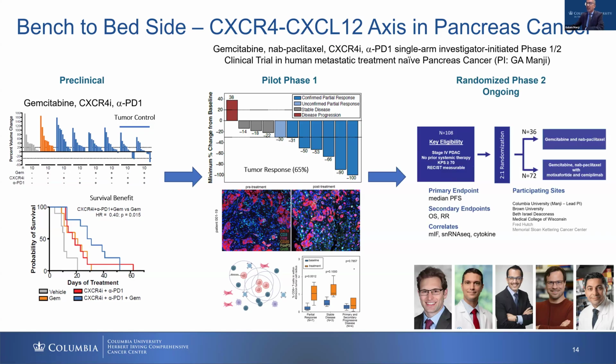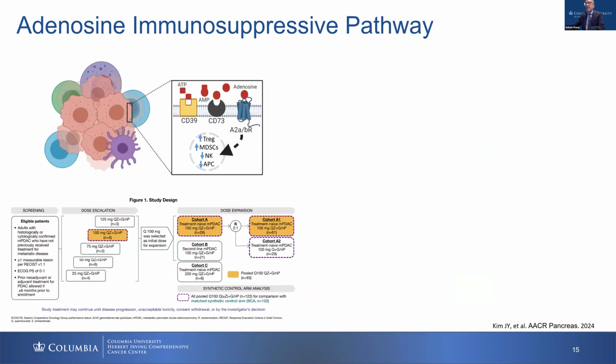Based on this, there is now a large investigator-initiated multi-center study, which Columbia is leading. Participating sites include Brown, Beth Israel, Medical College of Wisconsin, and Sloan Kettering will soon join. Patients who are treatment naive will be randomized in a 2-to-1 fashion to receive gemcitabine and nab-paclitaxel with or without CXCR4 inhibition and anti-PD-1. Another clinical trial that I want to quickly talk about is the adenosine immunosuppressive pathway.